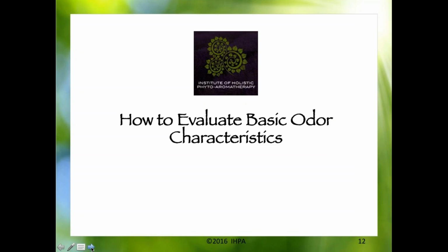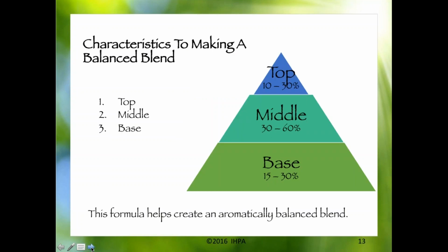So now let's go ahead and get into some of these basic characteristics to give your blending just a little bit of organization and just a basic approach to take. So there are top, middle, and base notes in essential oils. And you want to include all three notes in a blend because doing that helps create a balanced blend, and it also helps give the blend longevity.